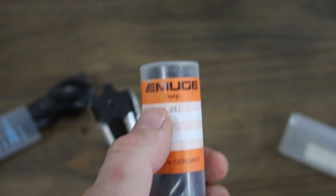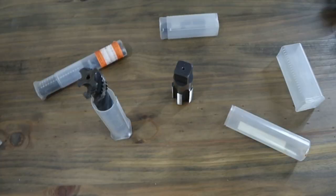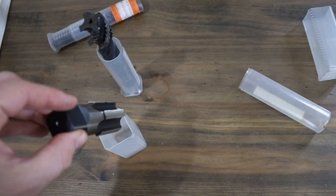That right there, they're German made. That's just like a standard tap. I believe this one is a fluted tap. Anyways, between all four of these, should bring me about $100, $130, if not a tad bit more. So that covers everything I spent at the auction.